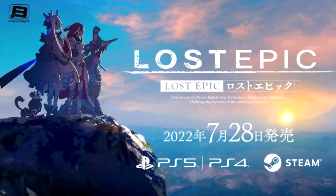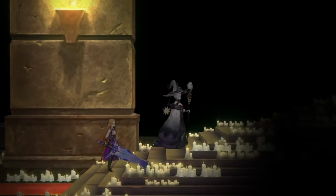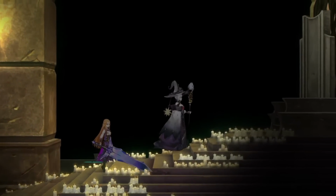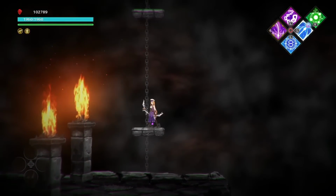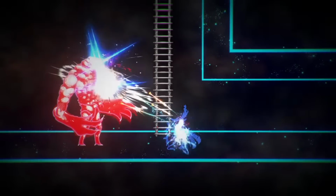Another action RPG now, this time a 2D side-scrolling archetype called Lost Epic, is launching on July the 28th for PS4, PS5 and PC. It's currently in early access for PC and will have English support. It comes from Team Earth Wars, the developers of Earth's Dawn.